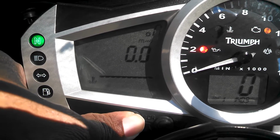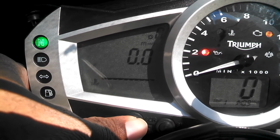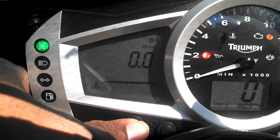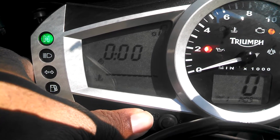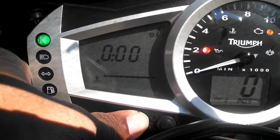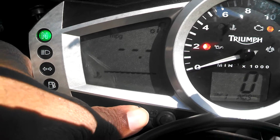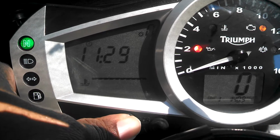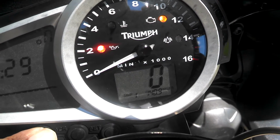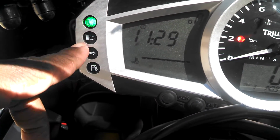So today, I guess, the numbers. That one is, I think, how many miles you've gone before the reset. This one is your time. And that's your fuel consumption. And, well, that's your time. The other one, I think, was your fastest lap time or whatever. Of course, that's your speedometer, and your tachometer right there. Neutral, high beam, turn signal, low fuel light.